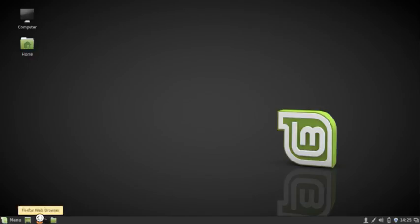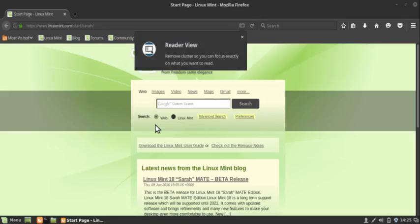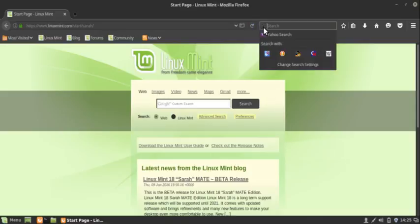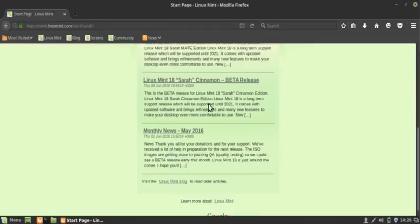Let's see if they've changed anything in Firefox. I don't think they will have done, but they may have. Let's have a look at that. By the way, this system will look slow for me because I'm in a virtual machine. Let's see if they've added any new search engines. Nope, everything is as it was.